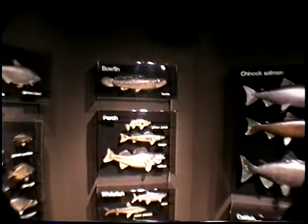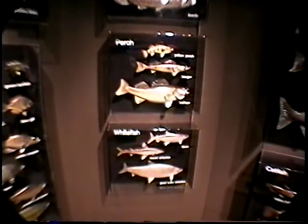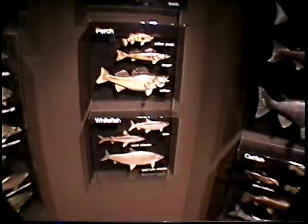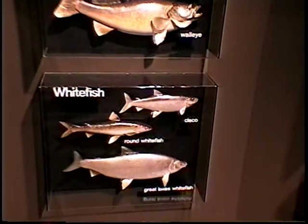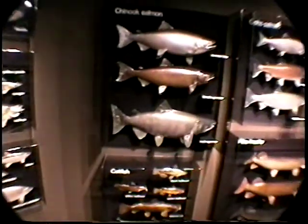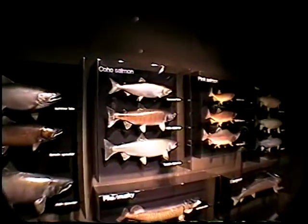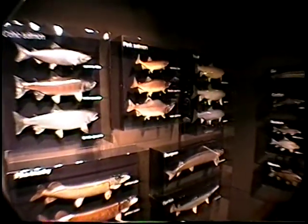Herring, bullfin. You got the perch. Perch are the yellow perch, the sauger, and the walleye. And the whitefish. That's a nice mouse. These are the big ones. Then we have the salmon. Wow, Chinook salmon, coho, pink salmon.